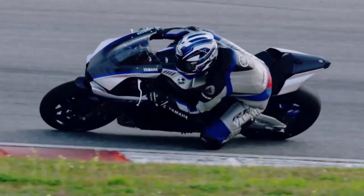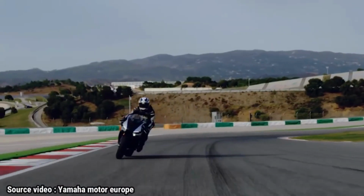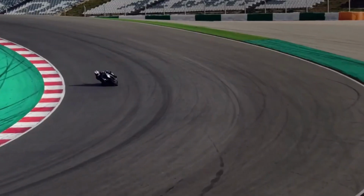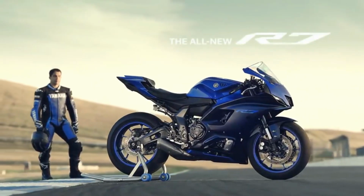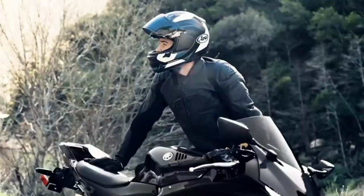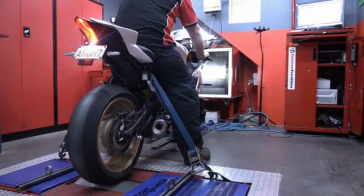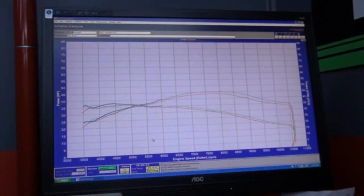The big name of the Yamaha YZF-R series is very attached as a fast sports bike from Yamaha, but the presence of the latest generation, the YZF-R7, which arguably has a lower spec than the R6, makes many bikers a little disappointed. Well, again, Extreme Creations, a modification house from Australia, made a turbo kit to boost the performance of this Yamaha YZF-R7. Well, what kind of changes were made and how much power increase from this motor after installing this turbo kit?